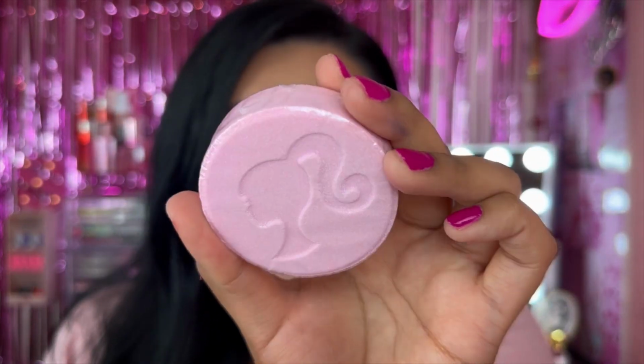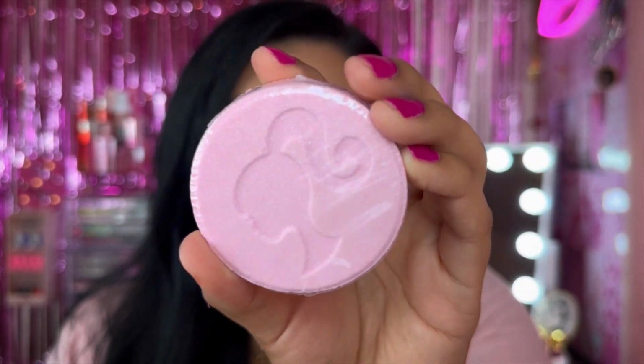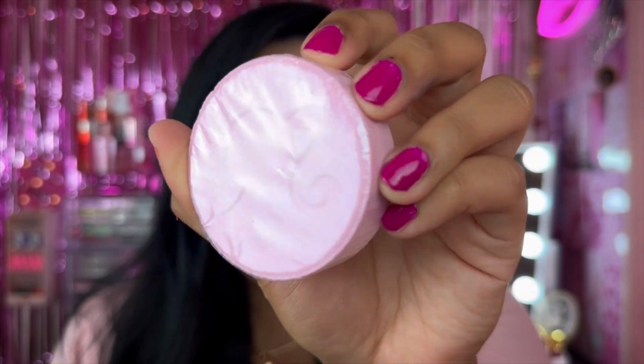So I think I'm just gonna give this away to my mom. I think she uses them, so yeah. But I just wanted to show you guys that it does come with a bath bomb. Oh my gosh, bath bomb scent, beautiful. Two more products came in this set. We have a body lotion, and then we have a body wash.